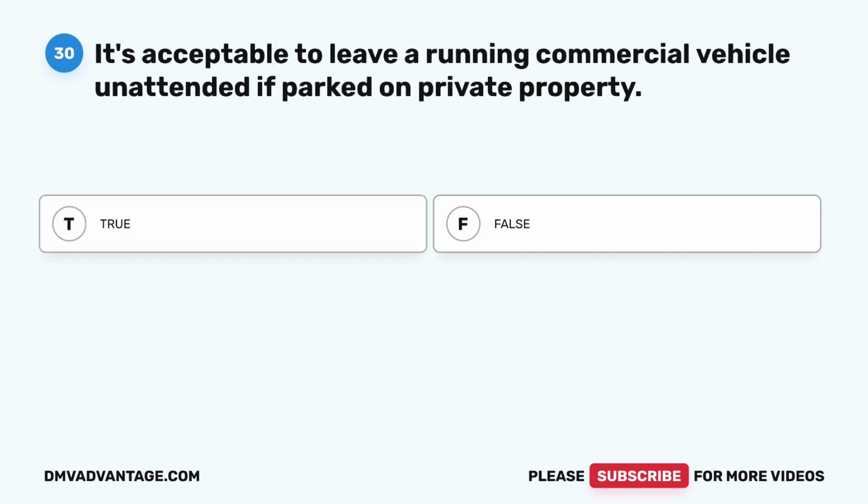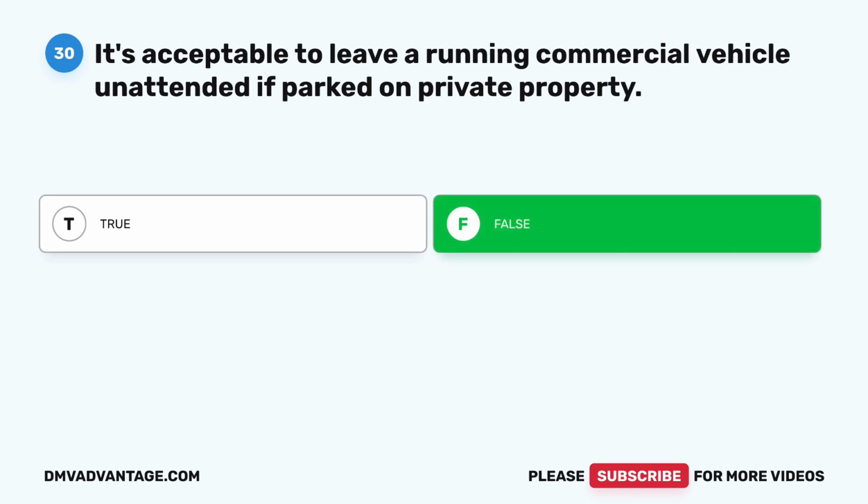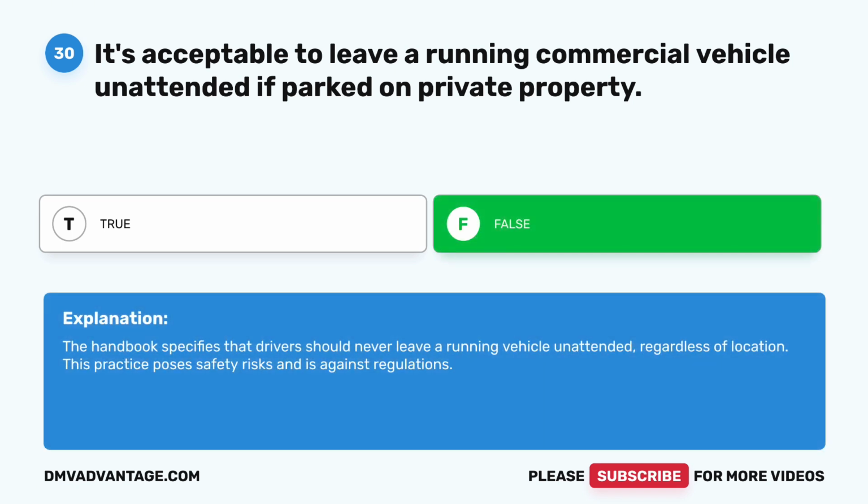Question 30. It's acceptable to leave a running commercial vehicle unattended if parked on private property. True or false? False. The handbook specifies that drivers should never leave a vehicle running unattended, regardless of location. This practice poses safety risks and is against regulations.